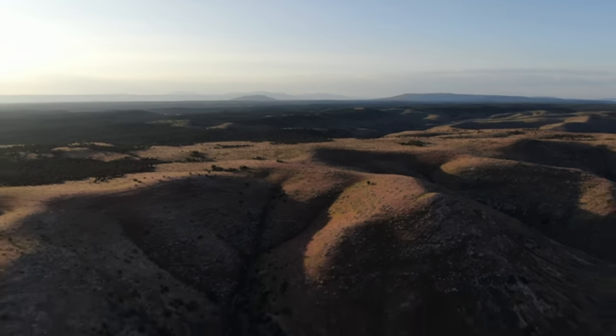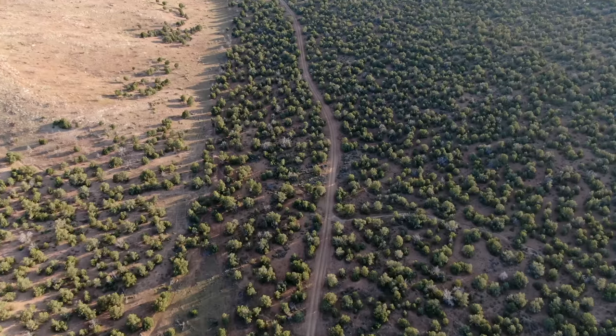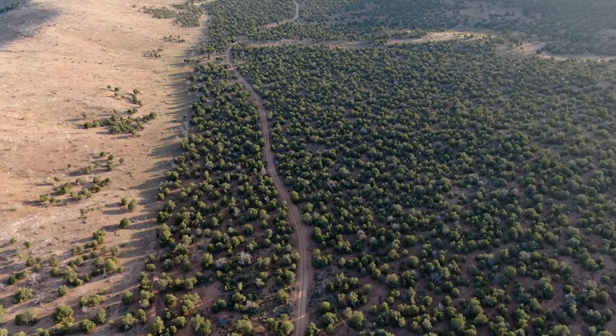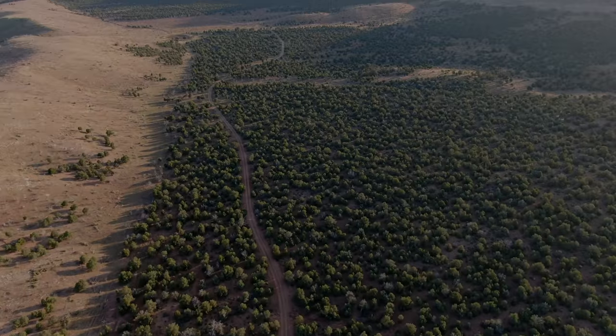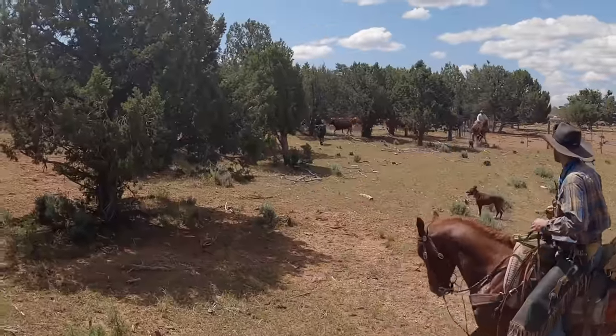Our first challenge will be the cedars. After we open the gates, the cows will try to run and hide in the trees. So throughout the day, we'll have to spread out alongside the herd to keep them on the road. Here comes the cows.